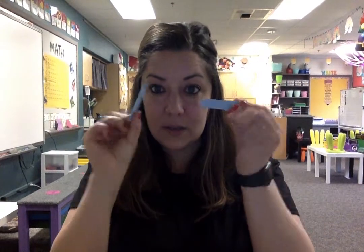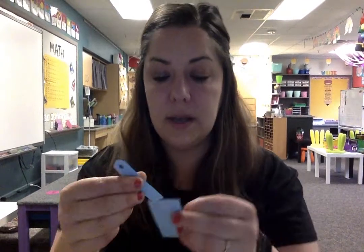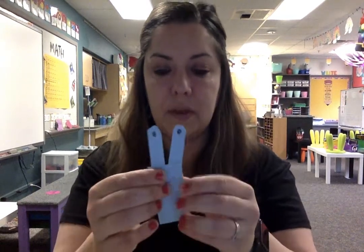So when you're ready, you're going to take your two antennas or your two eyes, whichever one you chose, and you're going to put a little glue at the bottom, and then you are going to glue it on. So I have my mouth. There it is. I'm going to take it, put a little bit of glue at the bottom, and then I'm going to squeeze it on. There's one. And two. All right, he is ready. He looks so cute already.